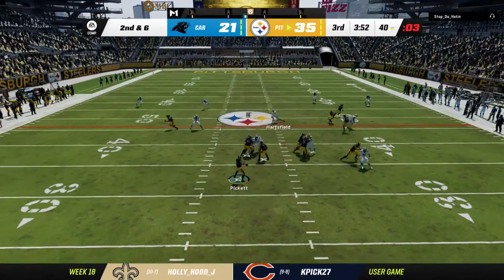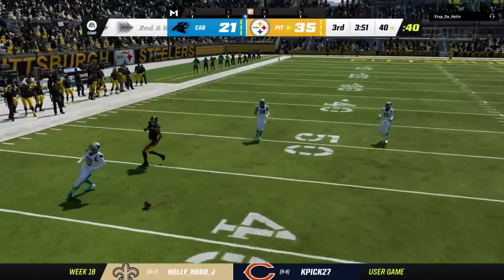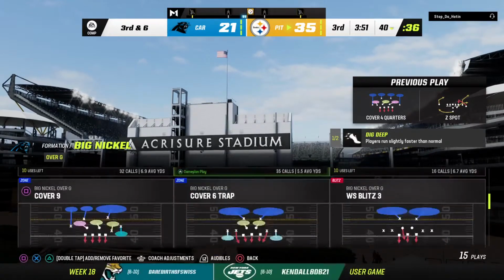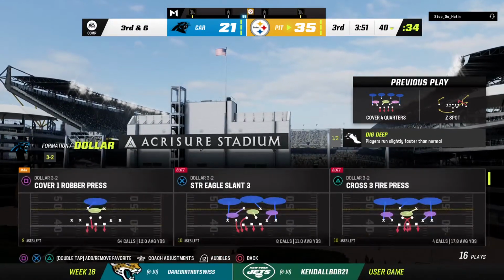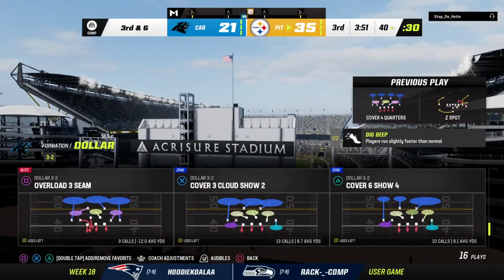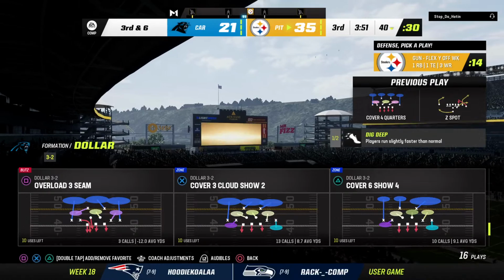From the 40 now on 2nd down. Pickett. A quick throw knocked away. It's incomplete. That incompletion certainly makes this upcoming 3rd down a little bit more crucial. They need to find the right play to convert here and maybe start to tamp down a little bit of the momentum the other side is starting to gain.